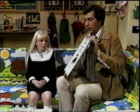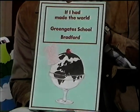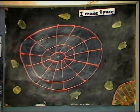This is Donna Pexton. Hello, Donna. Hello. And she's very kindly brought some paintings from her school. And the paintings are in this book, but she brought some other paintings as well. Nice, big paintings. So we've put them up on the wall, and Donna's going to tell us what they are. Aren't you, Donna? Yes. What's this first painting that we're going to look at?